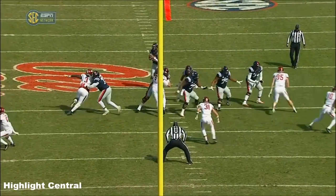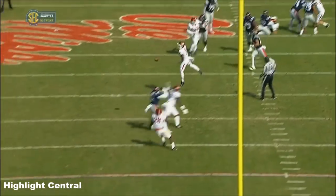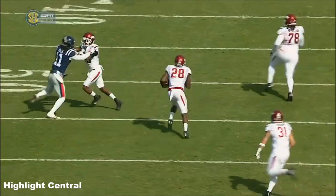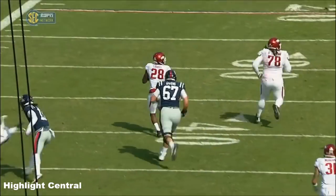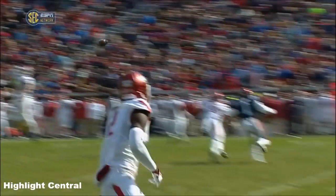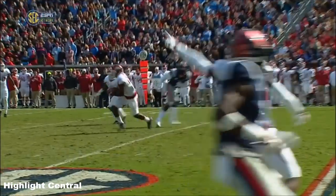Tamu doing a great job, and Josh Liddell, who did a great job earlier, coming up with a pick but was out of bounds, and this time able to get the interception, get upfield quickly, and sets his offense up with a short field there in the red zone.